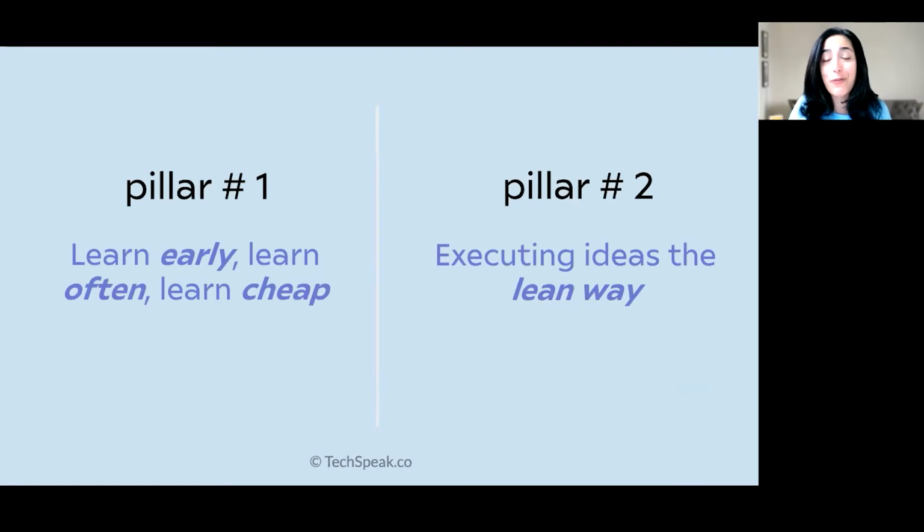Type yes in the chat if you see why these two pillars are necessary to getting to success faster without wasting time and effort going in the wrong direction. If you don't agree that these two pillars are the way that you want to work, everything I'm going to teach you for the rest of the session is not going to work, okay? These are the foundational elements that you, as the startup founder, the CEO, and the person who is running your company, have to build into the culture of your company. Otherwise, everything I'm going to be teaching you is not going to work.